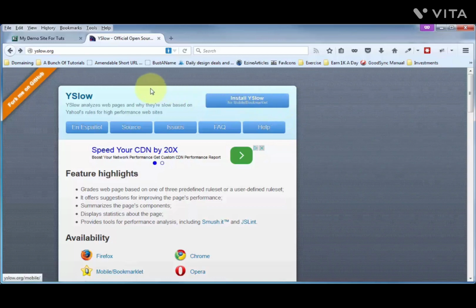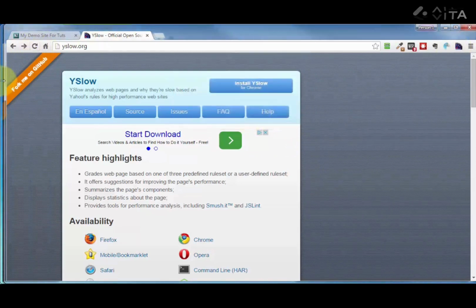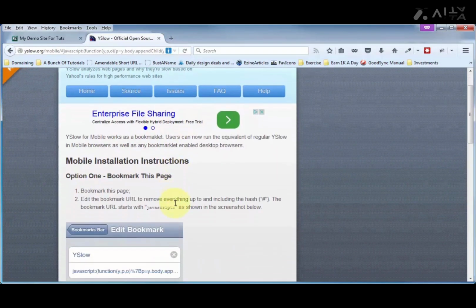For example, right now I'm in the Chrome browser here, and it recognizes that I'm in the Chrome browser. And if we click on this button up here in the top right corner, install YSlow, it gives me this pop-out. Now, I've already got YSlow installed. That's why this button here is not clickable. But if we come on back to my Firefox browser, click on this, it brings us to the page on mobile installation instructions.